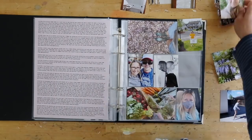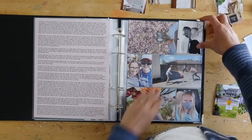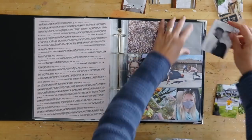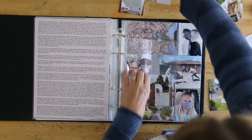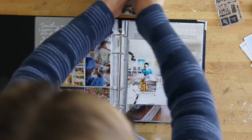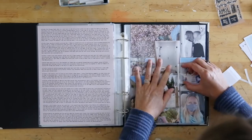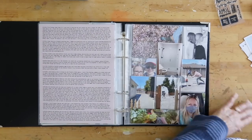When I went back through and looked at all the different pictures that I had from April, there was just a lot of being at home kinds of images, and really the main story is just about acclimating to staying at home, I think. And that definitely comes through in the journaling that I did and copied and pasted from Instagram. So that comes through fairly clearly in that big spot of journaling there.